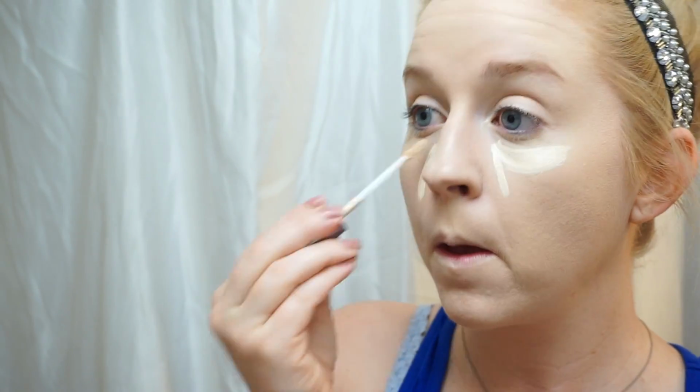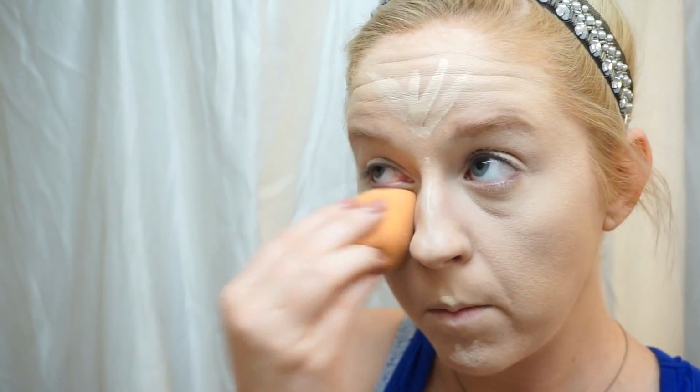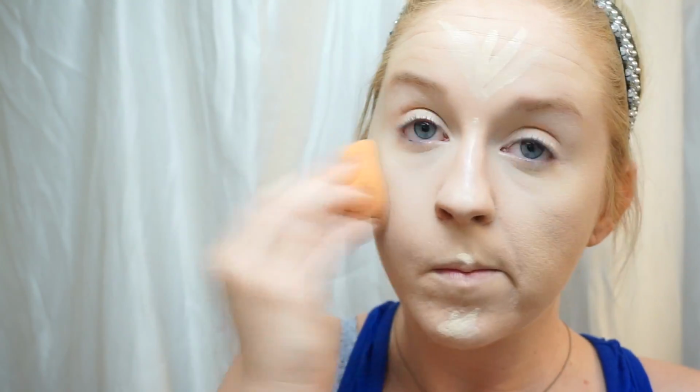Okay, so they didn't have any options for concealer, so I'm gonna go ahead and use my own concealer. This is the Urban Decay Naked Skin Weightless Concealer. So now I'm just gonna set my under eye with the Laura Mercier Under Eye Brightening Powder.